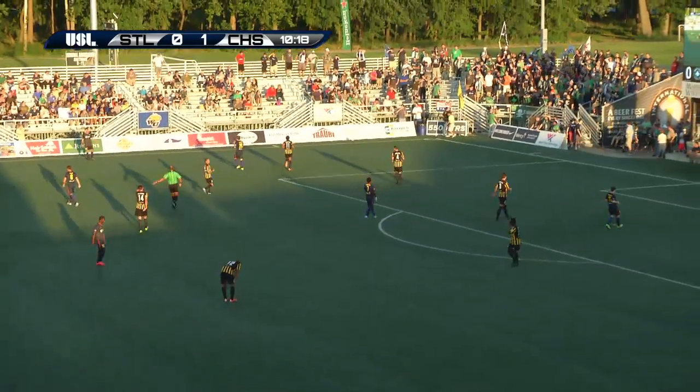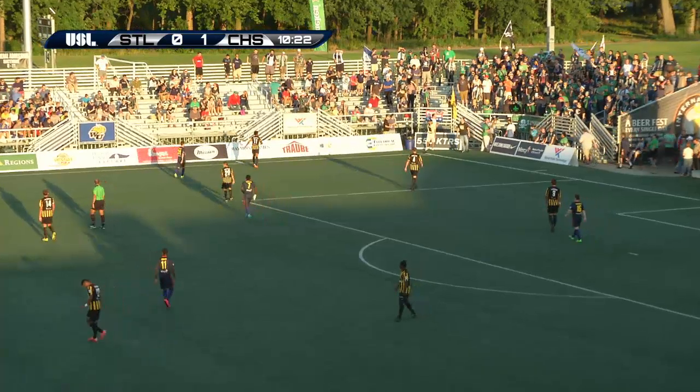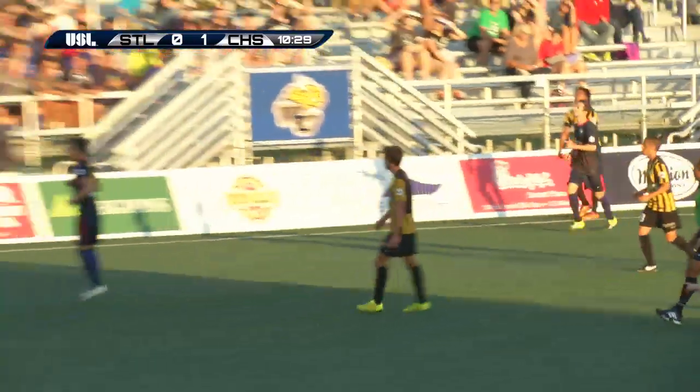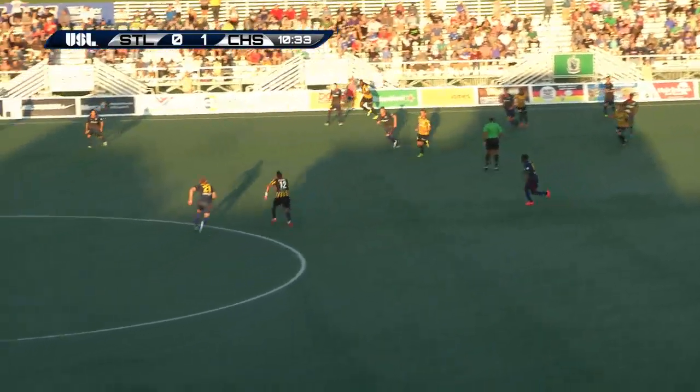And he was calm and composed about it. Didn't get all excited because he was in the penalty area unmarked. Brought it down, put it in behind the goalkeeper. So as we go into the 11th minute, 1-0 Charleston Battery. These teams tied last weekend.